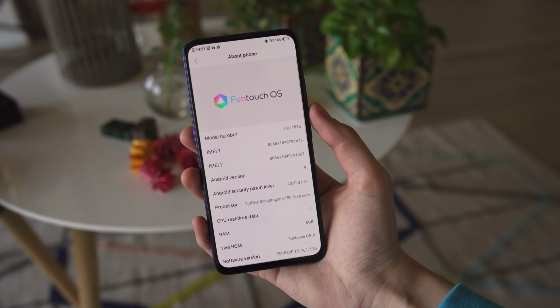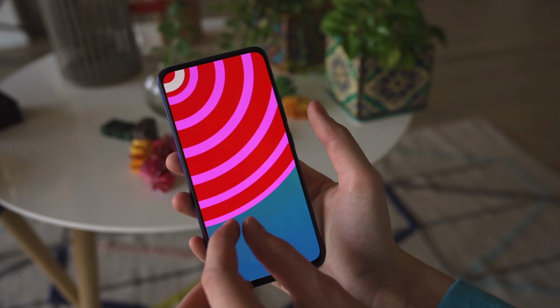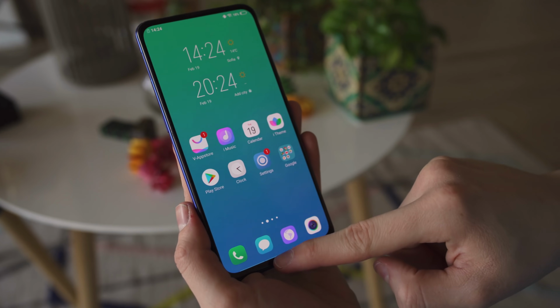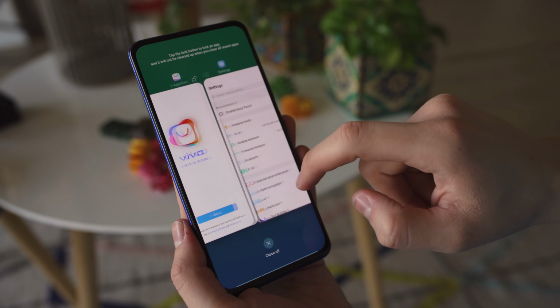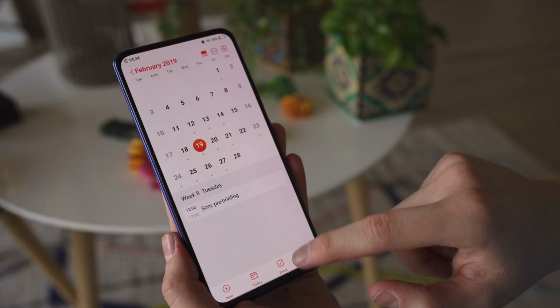The Vivo V15 Pro sports Android Pie with FunTouch OS 9 on top. Like many other UIs, it includes its own gestures, which again, are better than the pill navigation you find on stock Android. On that note, if you're a stock Android lover, you should know that this UI is pretty customized.